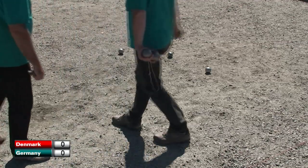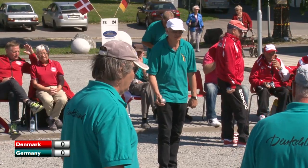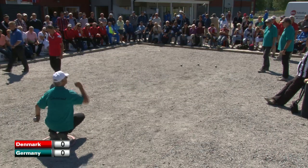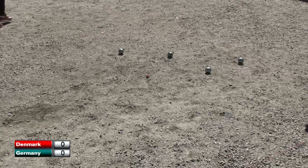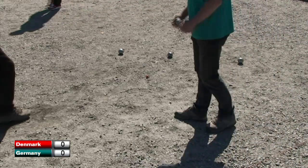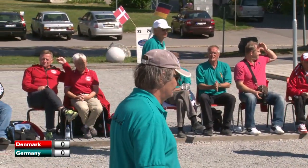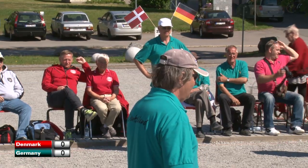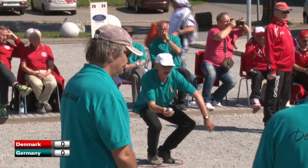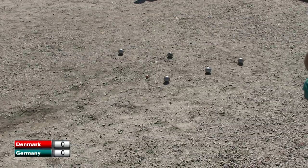So this European Championship started off with 20 teams. Now we are down to the final four. Helmut to point for Germany. Oh, that ball also bounces off, turns up really long. That's a bad one from Helmut.